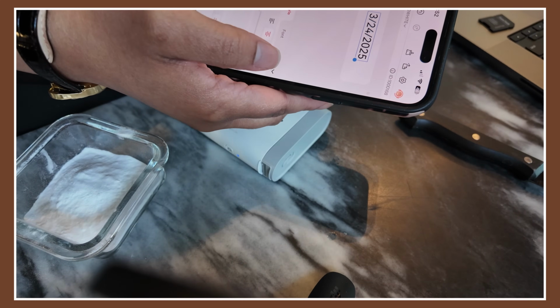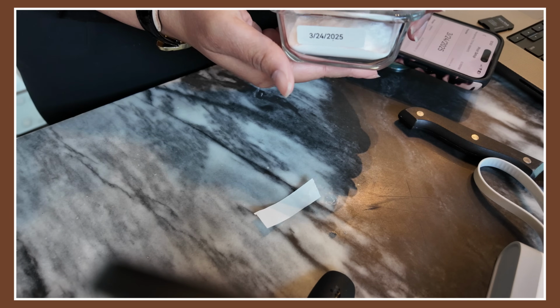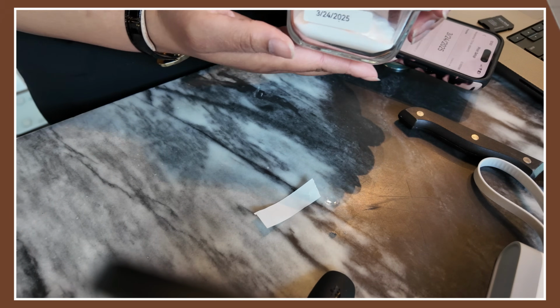And I just say change it out once a month. This is really helpful because we have food going in and out. Sometimes we have food that goes bad. It's okay. I'm not going to judge you. And this is keeping it really nice and fresh.